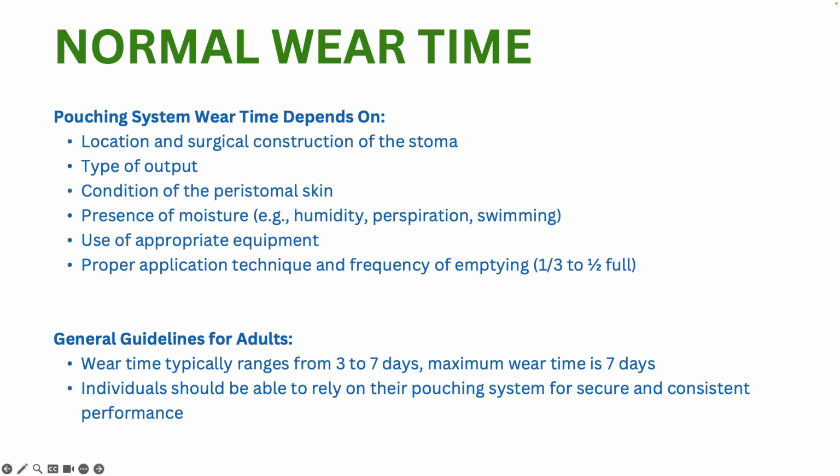Okay. So normal wear time of our appliance is actually multifactorial. This is going to depend on the location and surgical construction of the stoma, the type of the output coming out, the condition of the peristomal skin, the presence of moisture. Where do the people live as well? Is it humid outside? Are they sweaty? Are they somebody that wants to go swimming? That might increase moisture. And then use of the appropriate equipment and proper application techniques and frequency of emptying.